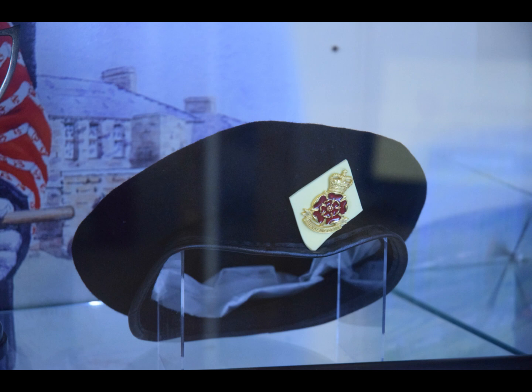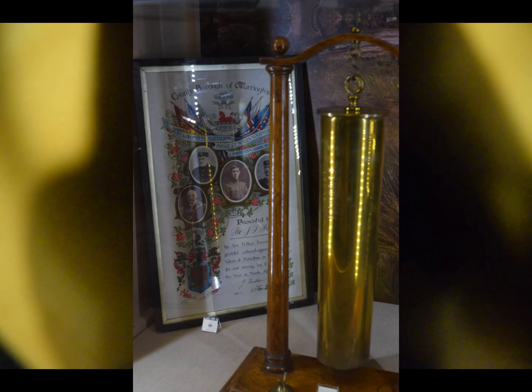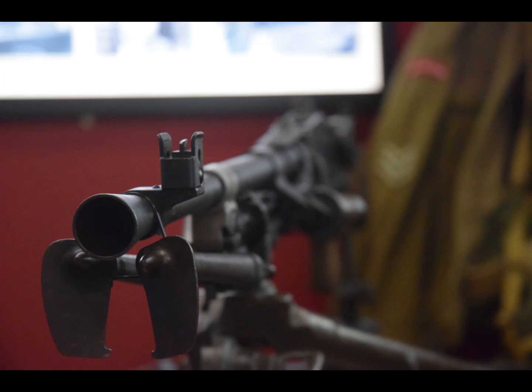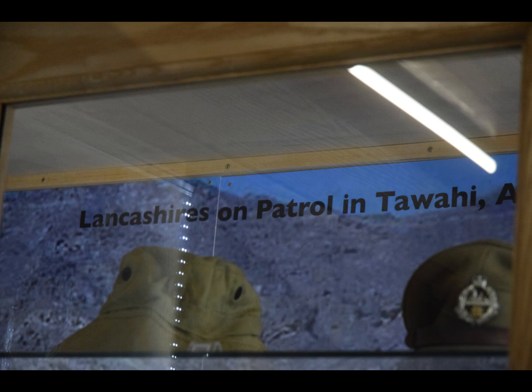That cap badge there is the Queen's Lancashire Regiment from the early 2000s, late 90s. They had like a bit of cheese. Well, it looked like a diamond of cheese almost behind the red rose of Lancashire. I think that was the tunic that someone was wearing when they got shot in the shoulder, which was similar to Horatio Nelson down at the Greenwich National Maritime Museum, because it's still got the original tunic that he was wearing, but this was blue, obviously being the Navy.